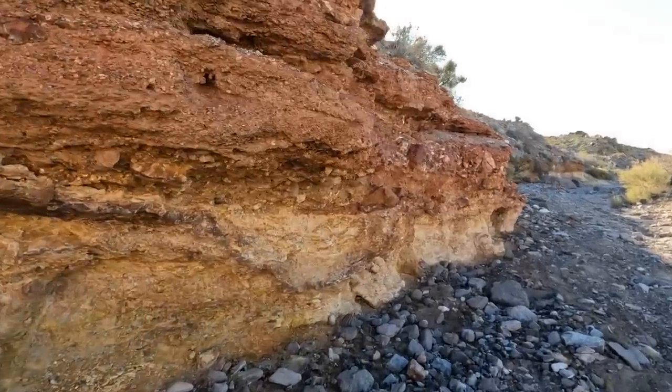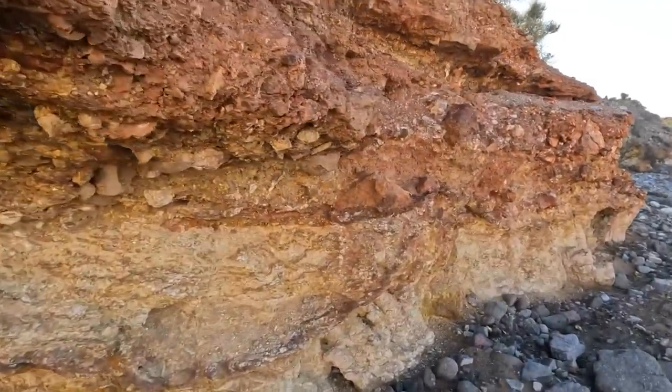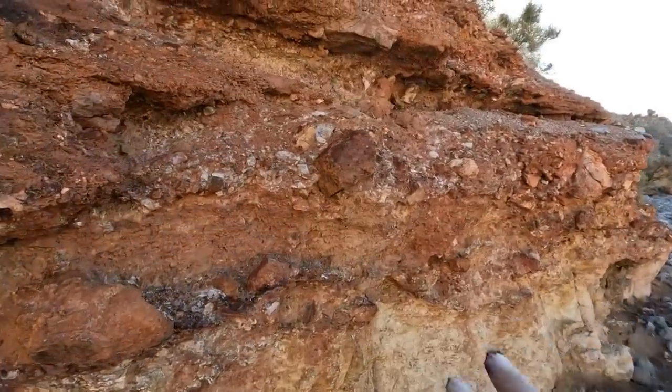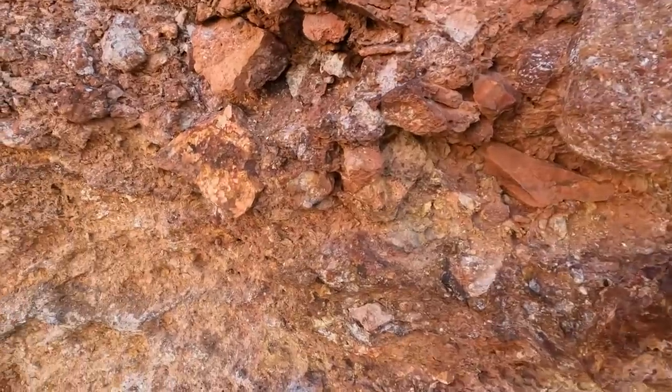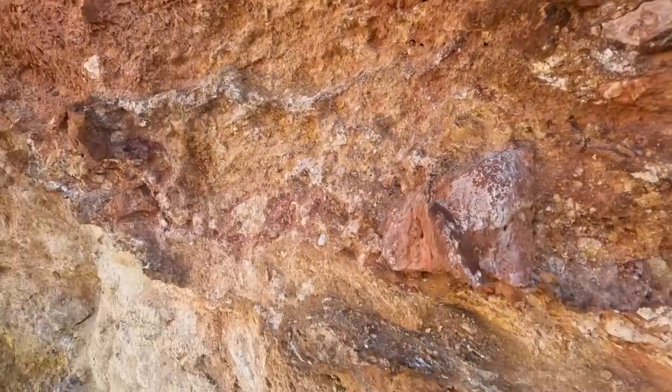See these consolidated gravels? Right in through here, and all the iron. Doesn't that look juicy? That does look nice, don't it? I might have to sample that.